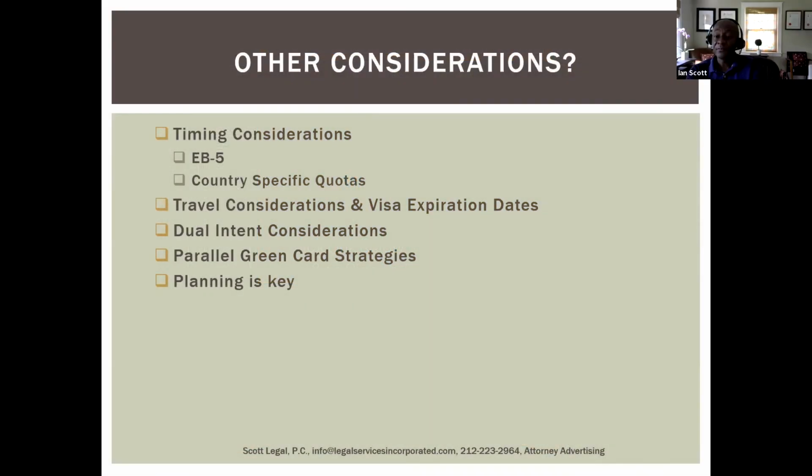So you have to be careful when you file and make sure that you're planning everything so that you always have underlying status in the US. And as I said, this matters in particular when petitions take a long time, or if you're from certain countries. For example, for EB-5 China, that particular visa category is not current, on top of the long wait the government is taking to adjudicate petitions anyway.